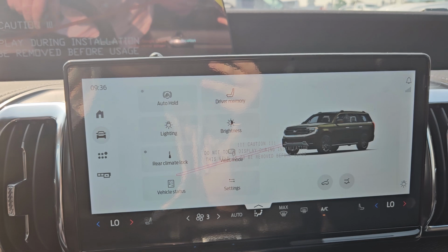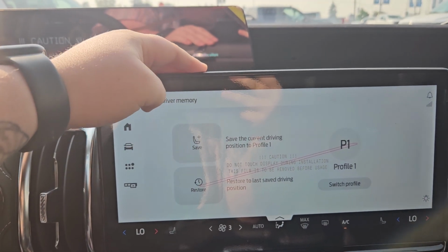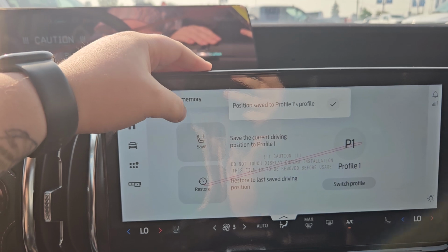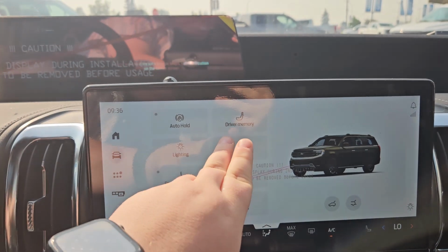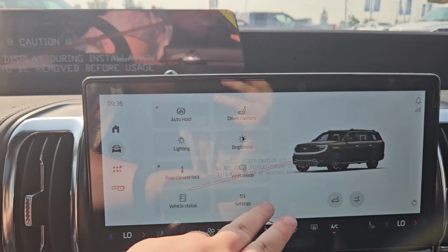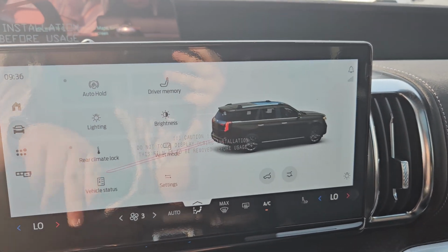And your settings for the vehicle, which has auto hold, driver memory, so you just click here and you can set it from here as well by just going through all this. So this will be saved, or you can restore it, all that jazz. Brightness, lighting, rear climate lock, settings, status, all that jazz. You can play with your lift gates and fiddle with the vehicle right there.